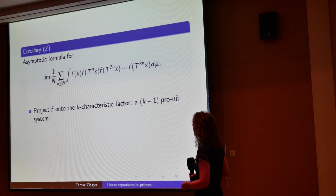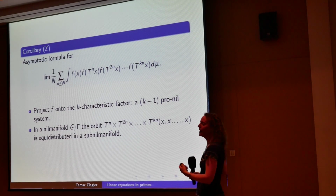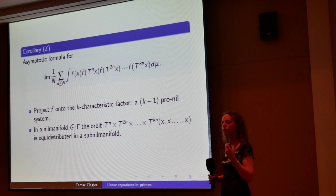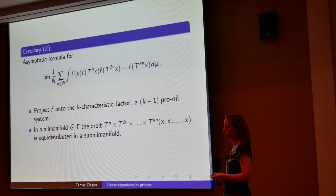You first project your function f on the k-th characteristic factor. This is a nil system, and on nil systems, the dynamics are very well understood. The orbit behaves very well. It's equidistributed in a sub-nil manifold.